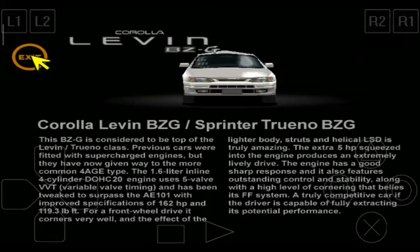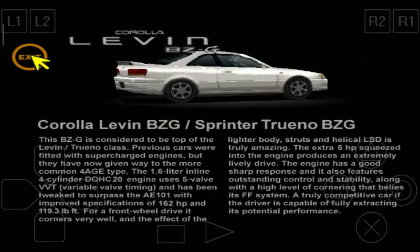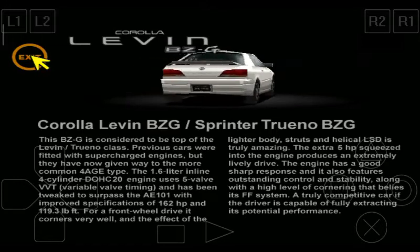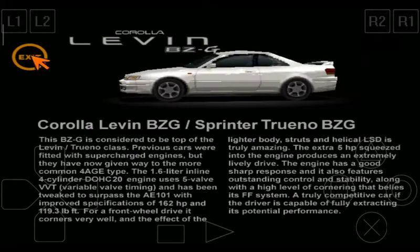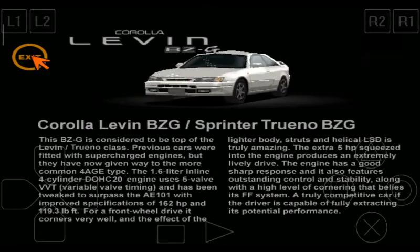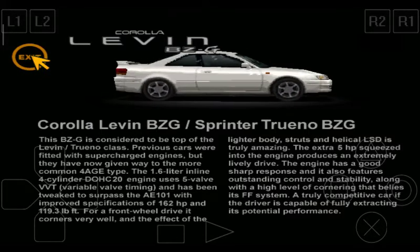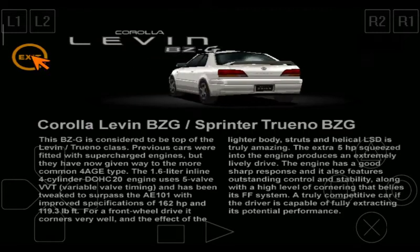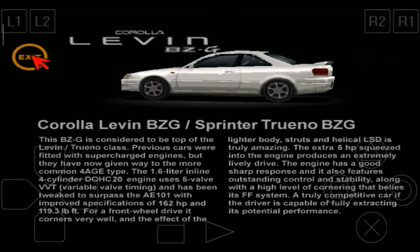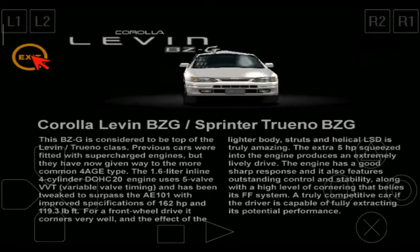The 1.6-liter inline 4-cylinder DOHC 20-valve VVT, variable valve timing, engine has been tweaked to surpass the AE101 with improved specification of 162 horsepower and 119.3 lb-feet. For a front-wheel drive, it corners very well, and the effect of the lighter body, strut, and helical LSD is truly amazing. The extra 5 HP squeezed into the engine produces an extremely lively drive.